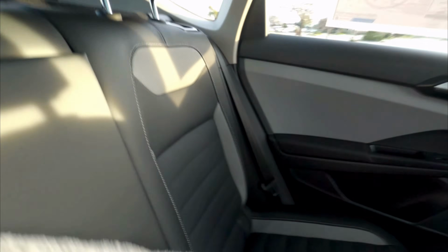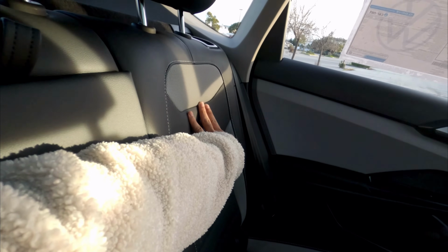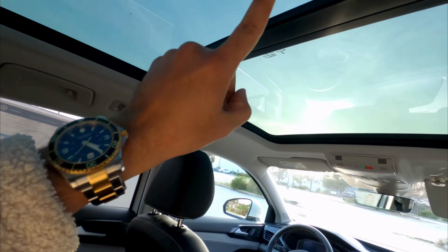You have air vents in the back with one USB-C charger, and really comfortable and really nice real leather seats. That is something really rare to see on a Taos. The SE is going to come with leatherette, and the S, which is the base level, is going to come with all cloth, no sunroof. This is the main difference, and let's go ahead and see it from the front.